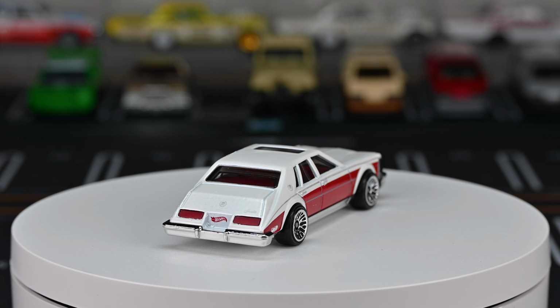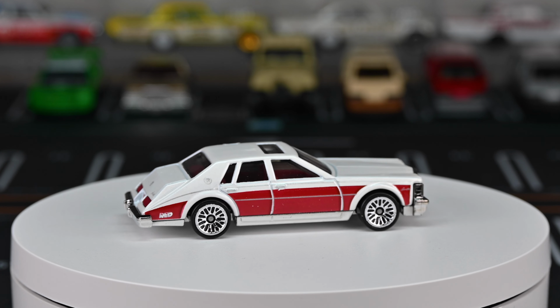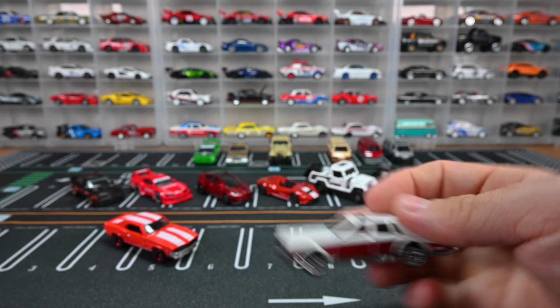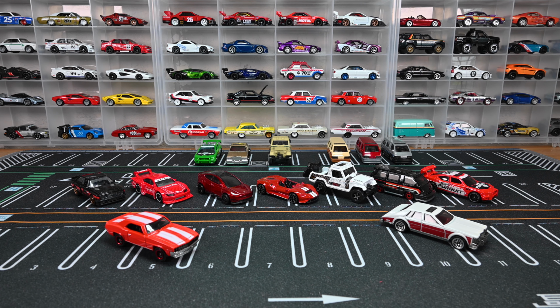And this thing just looks great. They definitely did a great job with this 1982 Cadillac Seville. Such a cool car. All right, let's go ahead and park this up. We need some more space for these red editions.